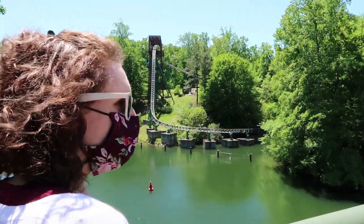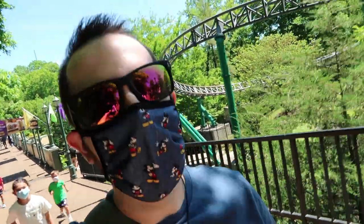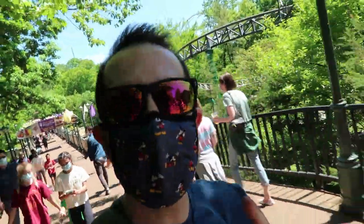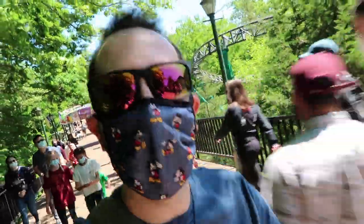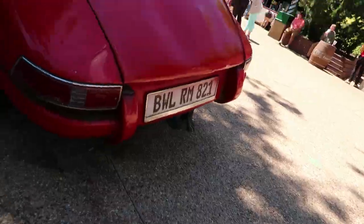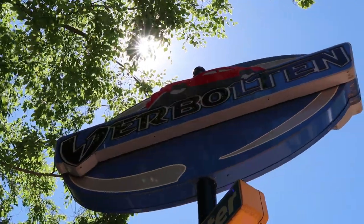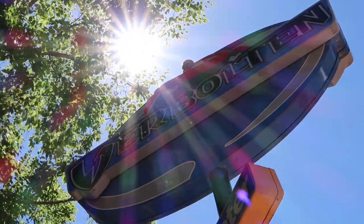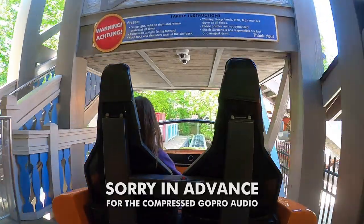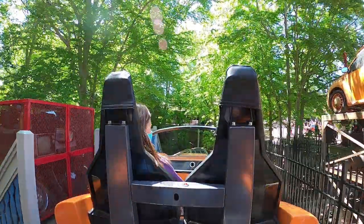Oh, I am so looking forward to that. This is the one, guys. Of everything that we've heard about, of everything that was on our bucket list to do today, this is why we had to wait until now to come to Busch Gardens after several tries in 2020, because this is the first season where Verbolten has been open, and I've been looking forward to Verbolten since the day I first heard about it. Ah, Volkswagen.